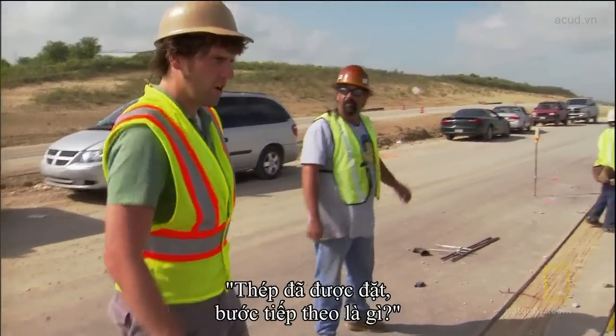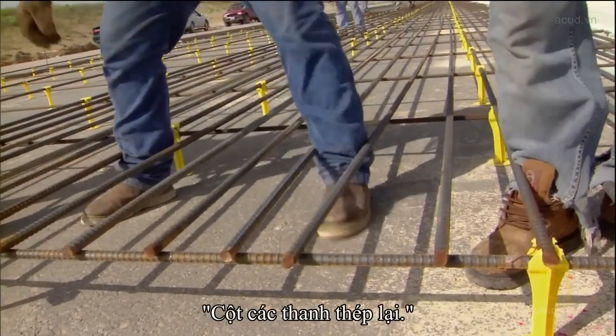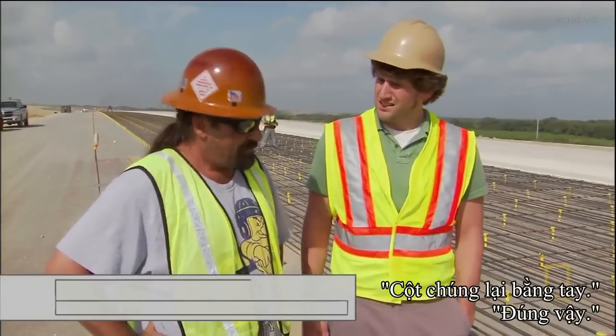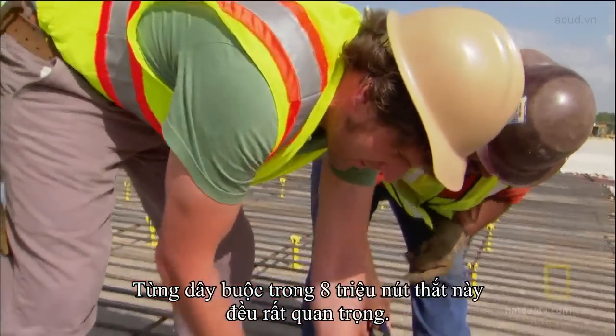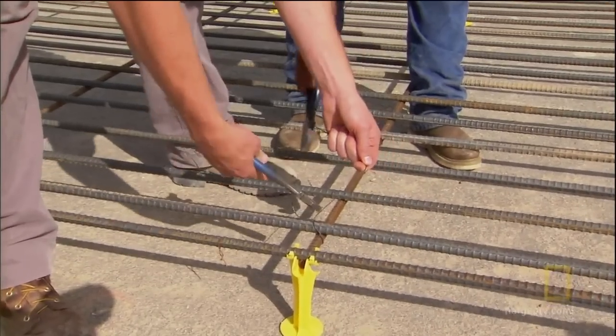So now that it's all laid, what's the next step? They'll even them all up on the end and start tying. Tying it off, I take it I'm doing this by hand. Exactly. A pair of pliers and a tie wire reel. Each of the estimated 8 million ties is critically important. One strand like that? Right here?